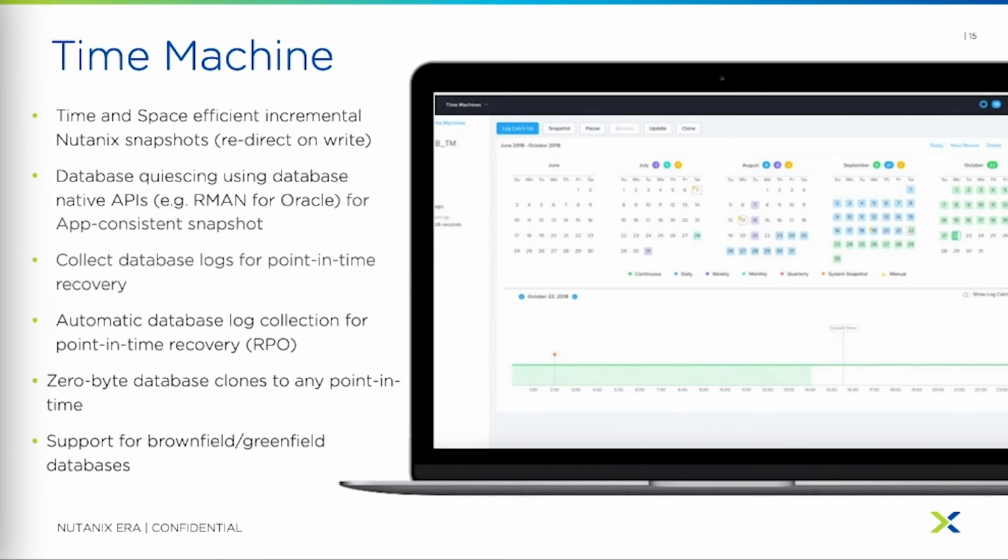Moving on, you can define your scheduling through the SLA. You can define how many snapshots you want to do in a day, what should be your log catch-up frequency, and all those things. Also, when you log into Time Machine, you see this calendar view where you can go back and forth within your database. If you want to refresh or clone, you can do all these different operations within Time Machine.